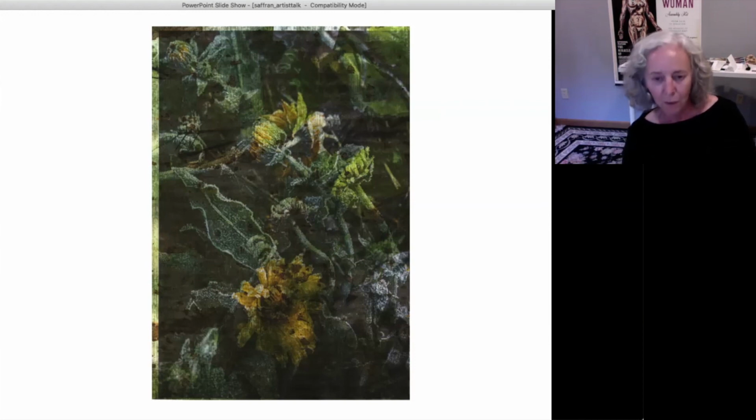After I would make them, I would hang them up on the wall in the studio, and I would just spend time with them. I wasn't even consciously looking at them, but the more prints I put on the wall, the more I was overwhelmed with this sense of darkness that was coming through.